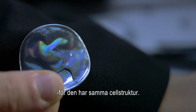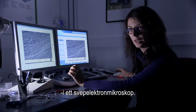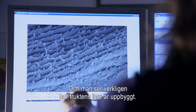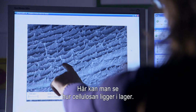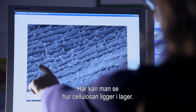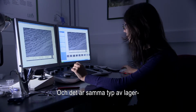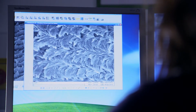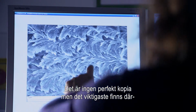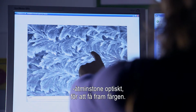So here we are looking at the structure of the Puglia fruit under the scanning electron microscope, and you can really see the anatomy of the fruits inside. So here you see the arrangement in layers of cellulose, and this arrangement in layers is exactly the same of what you can observe when you look in our film. It's not a perfect mimic, but this is the most important one from the optical point of view, at least in producing the coloration.